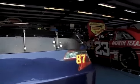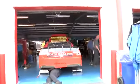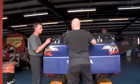I know Joe Nemechek running really well here in the Nationwide Series last year, almost winning that race, pushing Mike Wallace to the front. A few green-white checkers. No garage cam this week from the Nationwide Series. We'll be back with that next week.